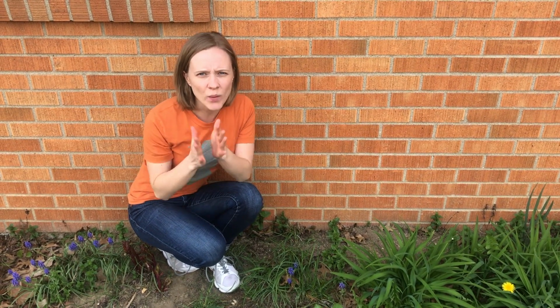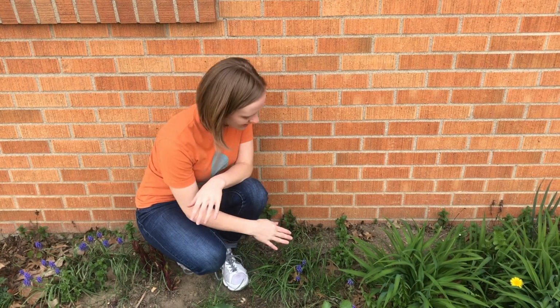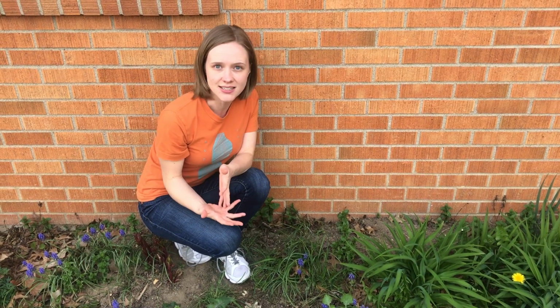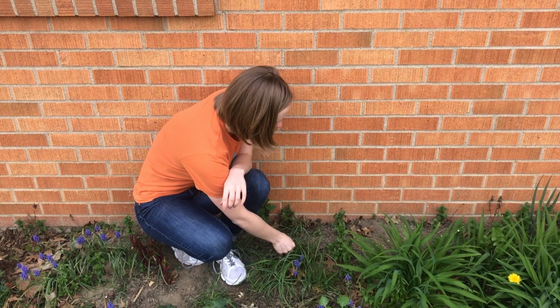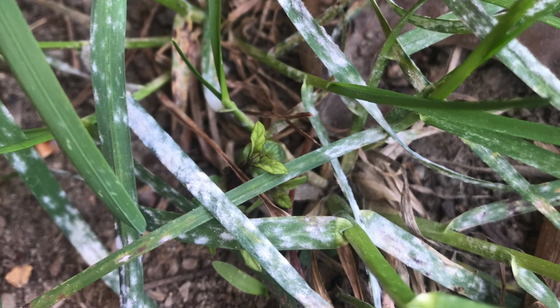Now this week, I found my first plant disease of the season, and I got really excited, which is probably why I'm also not a very good horticulturist, because I get really excited when my plants get sick. But the disease that I found in my yard this week was powdery mildew on grass. Powdery mildew is a fungal disease that gets its name because the leaves that are infected have a powdery substance on them. That powdery substance is actually fungal spores, which are the reproductive structures of the fungus that will blow around and infect other grass plants.